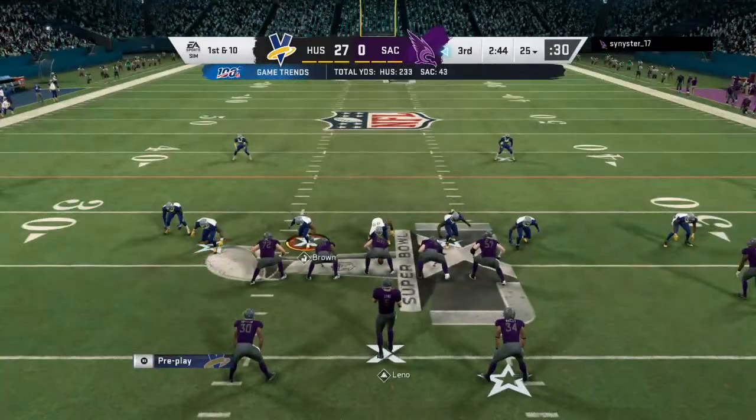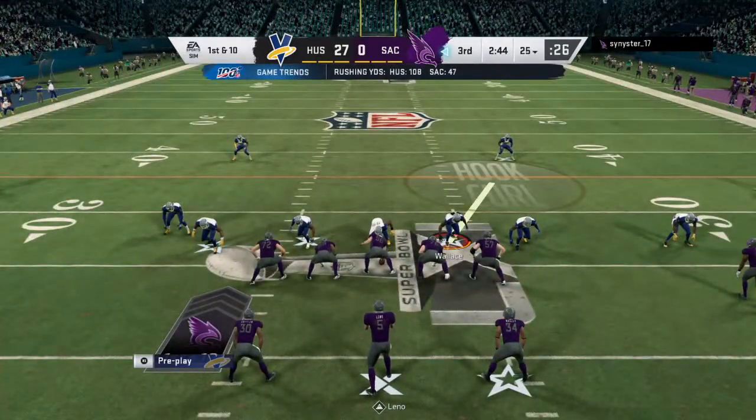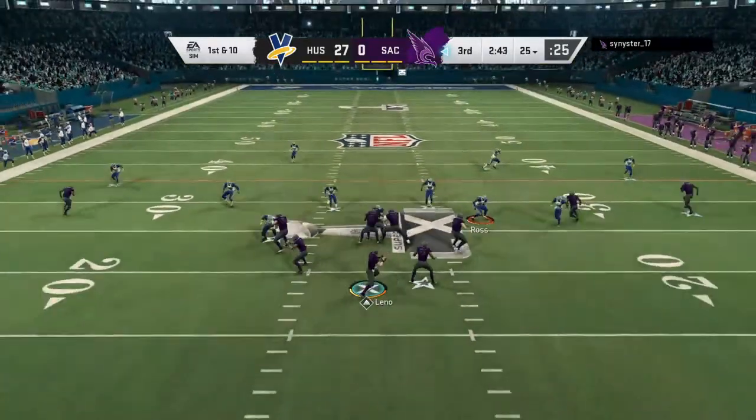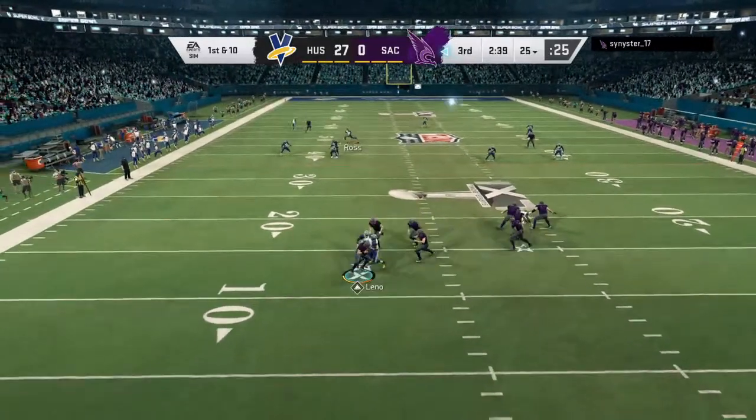The offense now at the line, ready for their next drive. And on that last drive, went for it on fourth, turned it over. A good job by their defense, though. They held him to 3, but this offense, they've got to be a little bit better.